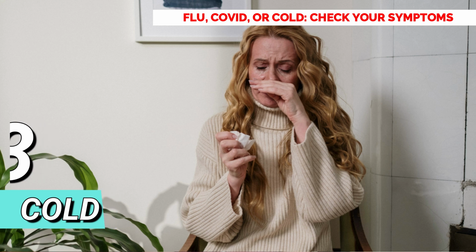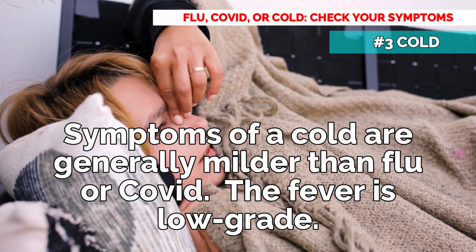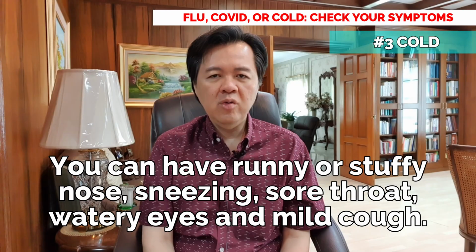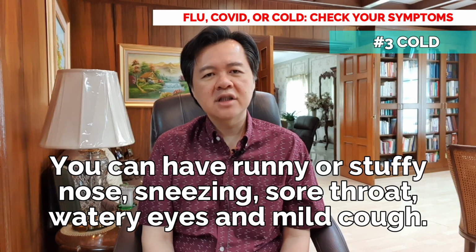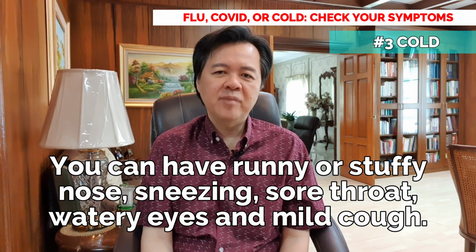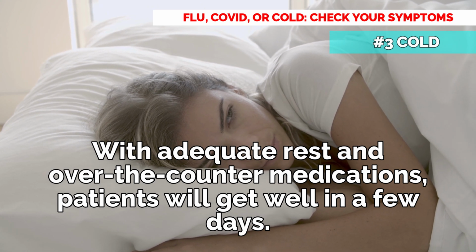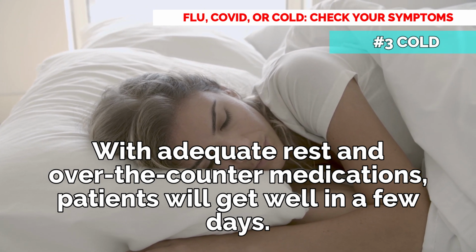Number 3, cold. Symptoms of a cold are generally milder than flu or COVID. The fever is low grade. You can have runny or stuffy nose, sneezing, sore throat, watery eyes, and mild cough. With adequate rest and over-the-counter medications, patients will get well in a few days.